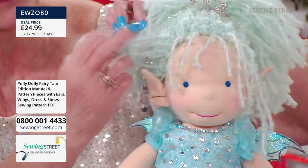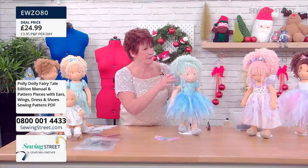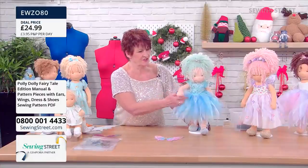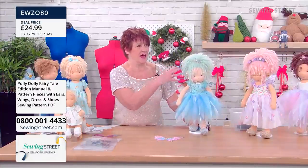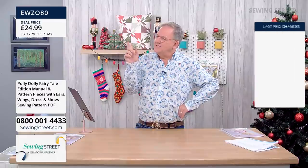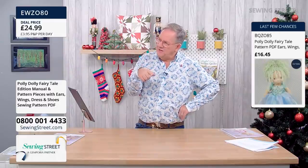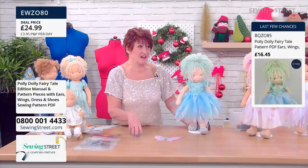When everyone gets their patterns home, they then go to Polly Dolly Doodah. I know I'm ramming this home a bit, but I think it's important that you know you can then go to your website. How many different skin tones? I've got six different skin tones that you can choose from. We've got six different kit colours for the hair, plus the nude. I've got 12 in total. Six are out of stock at the moment.